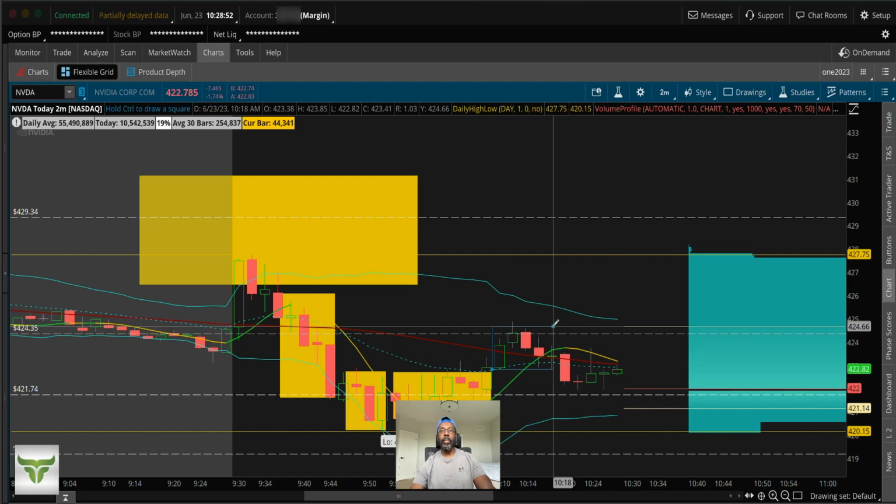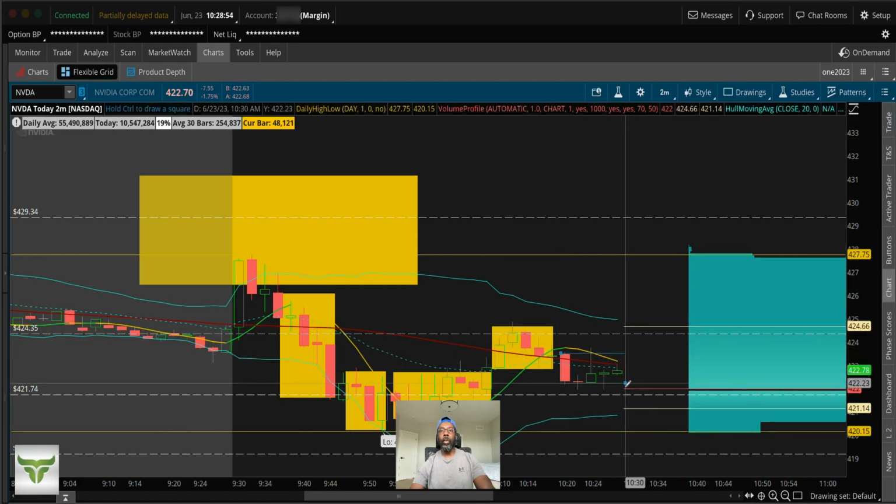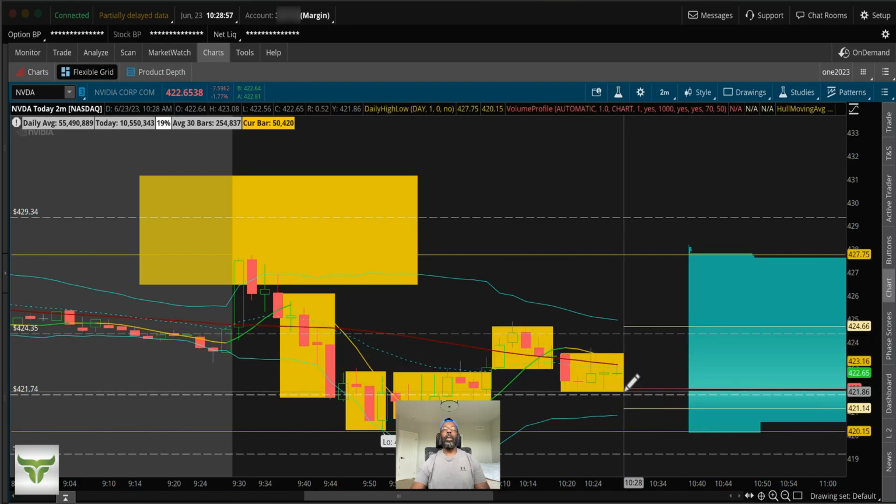So where do you think NVIDIA is going to close today, or where do you think it's going to trade? Well, you can see right here what the algorithms are doing, how the algorithms are moving this stock around, and looking at the gravity points. Where do you think NVIDIA is going to end up for the rest of the day? Well, look at these gravity points right here: 424.35, 421.74. Where's that range, right? Where we are now, 423. Look at that beautiful range to trade in.